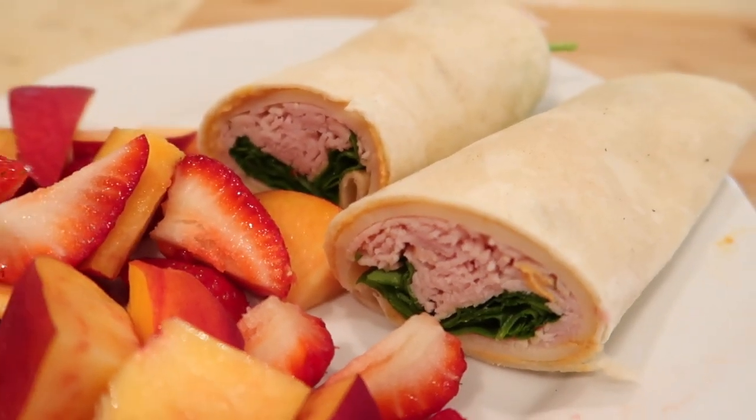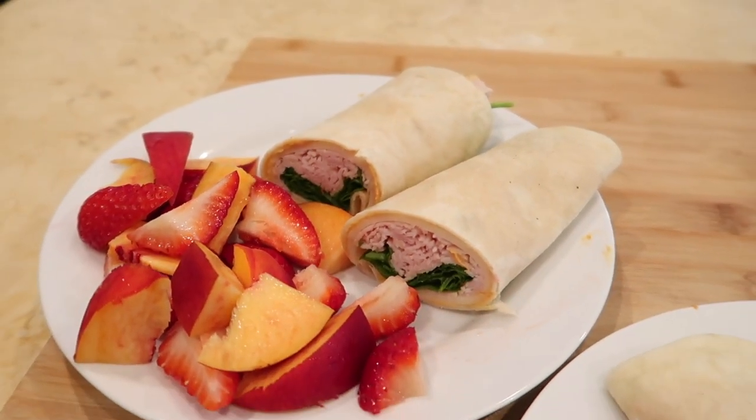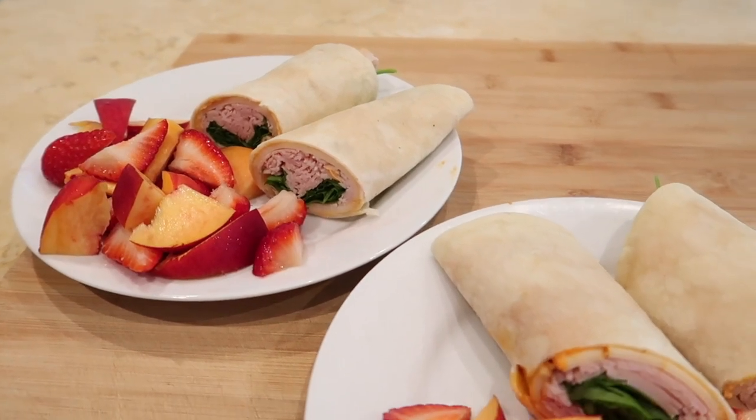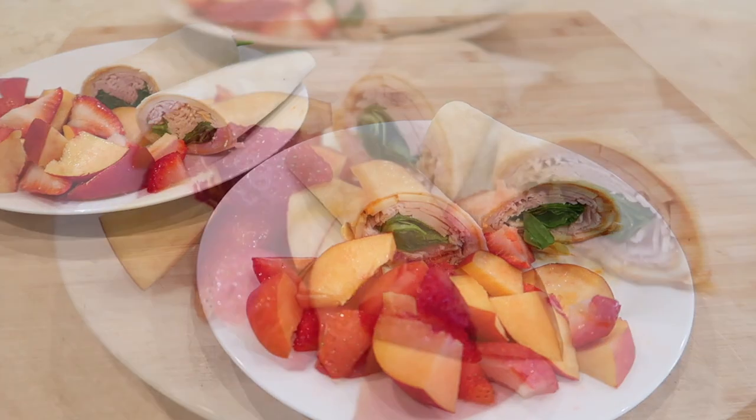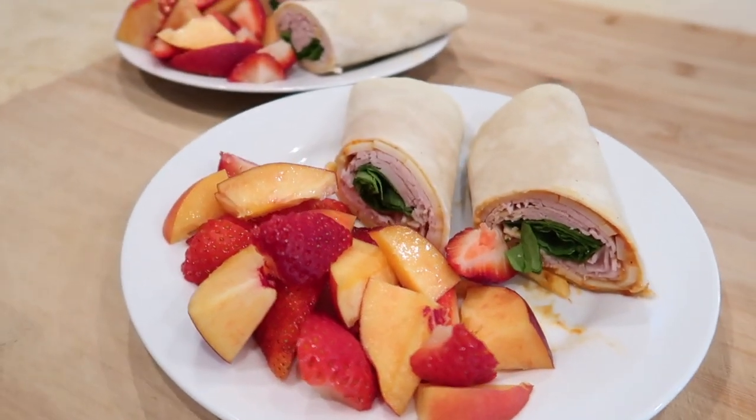When I'm doing my meal planning for the week, I really just focus on dinners because as long as I have some of these ingredients on hand, I know I can throw together lunch easily. It doesn't take a lot of planning or thought.